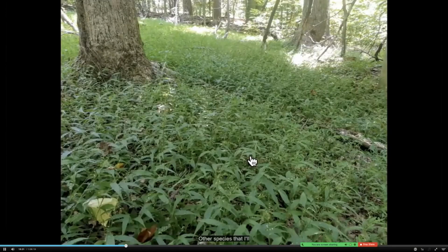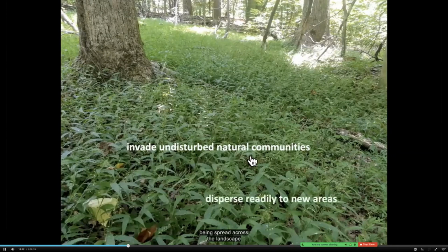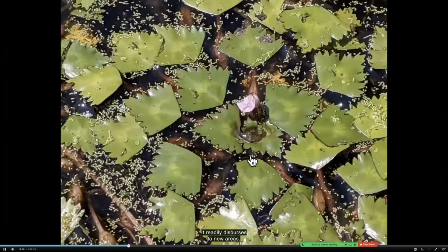Other species that I'll talk about here are wavy leaf grass. It will invade undisturbed natural communities. This species is popping up in the middle of remote areas of Shenandoah National Park, George Washington National Forest, and other places, all on its own. On its own, I mean, not with human help, but it got here somehow, and now it's being spread across the landscape pretty much on its own. It readily disperses to new areas.